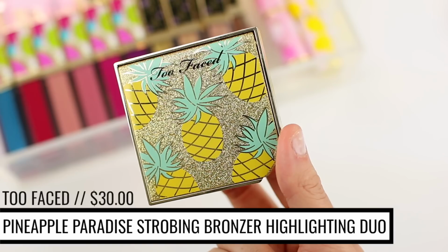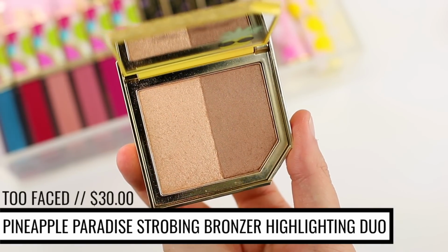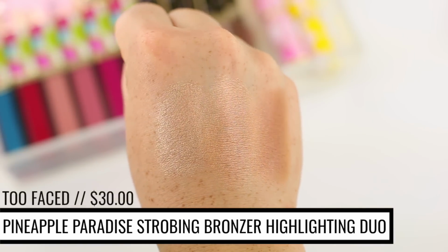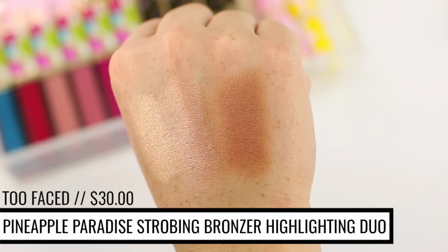But this is a duo. So one side is a bronzer, one side is a highlighter. You can mix them together or wear them alone. And it's supposed to be a really velvety, soft, silky formula. So it is a satin bronzer and the highlighter is supposed to be pretty intense on the skin.